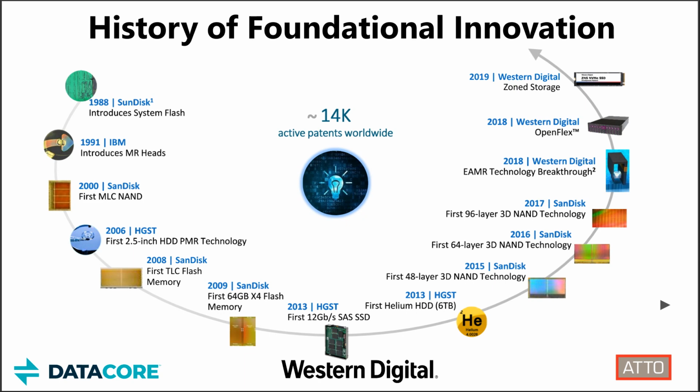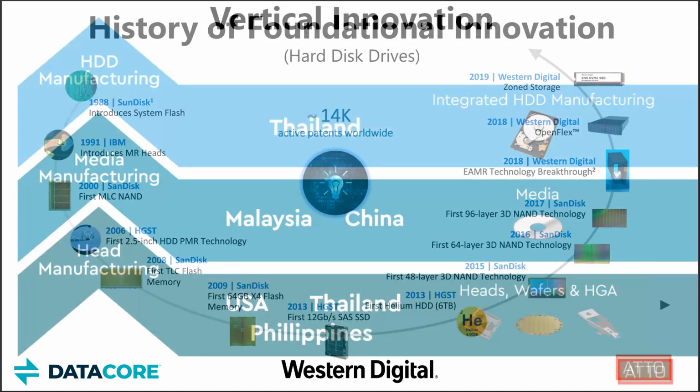So here we are, Western Digital. At Western Digital, we call ourselves the company of innovation. A lot of technologies which belong to your day-in, day-out IT life have been pioneered, developed, and invented by Western Digital, and that continues going forward. The latest one, which we launched last year before COVID, has been zone storage. We are investing heavily in the future of the disaggregated data center with the Fabric devices, and the game is not over. It's a long race, and it goes on.